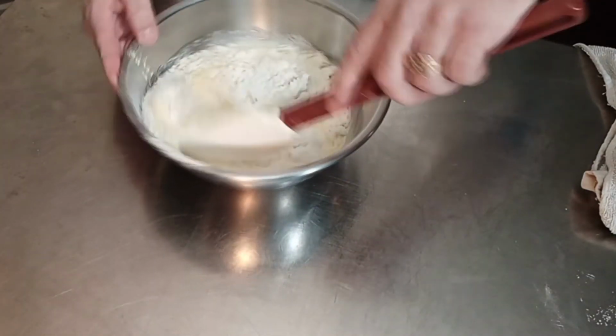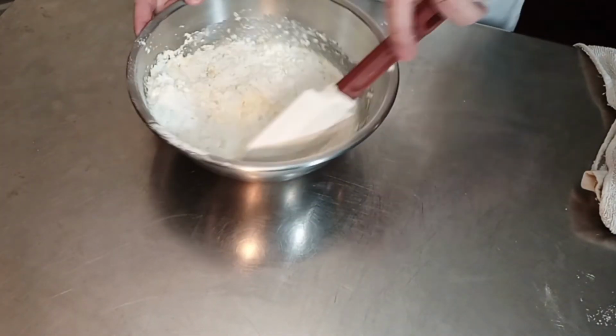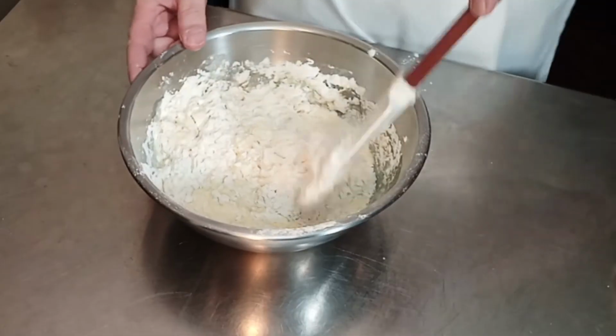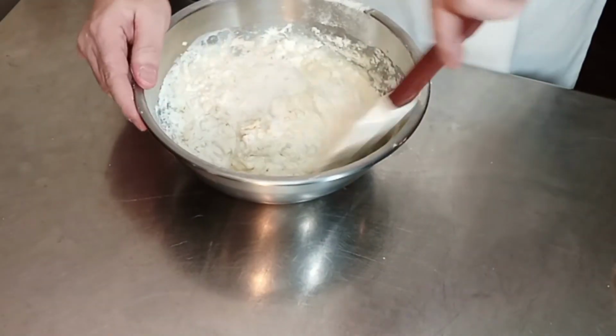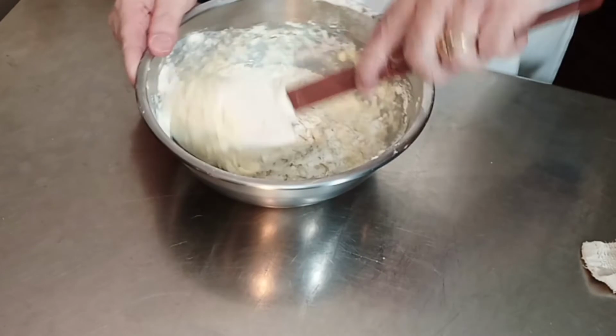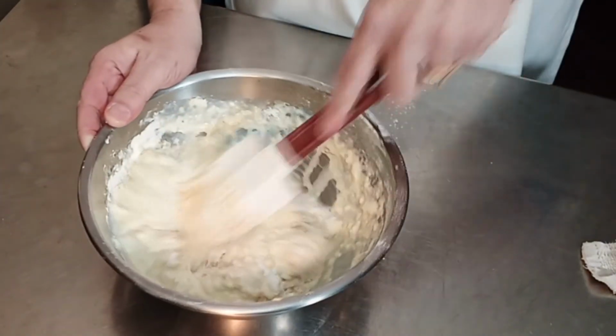Now, here's the point. We're just gonna mix this until it's moist through. We might even have a couple of dry spots. Here's why. Gluten is actually the presence of two separate proteins, and those proteins combine with liquid and agitation to become gluten. Gluten is the protein network that gets very stretchy, and it holds the carbon dioxide and it grows your product. The gluten we're going to try to not develop very much.